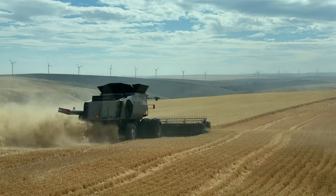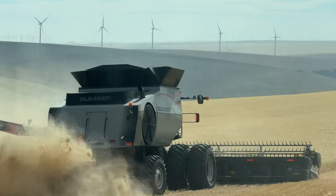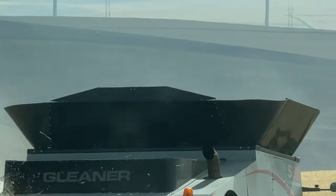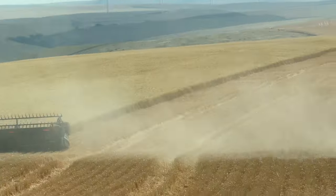Over behind Skip's house, you can see it like blowing his cover on the top. It's like trying to close his extensions. Those are what those are on the very top here, or above where it says Gleaner. Those are bank out bulk tank extensions.